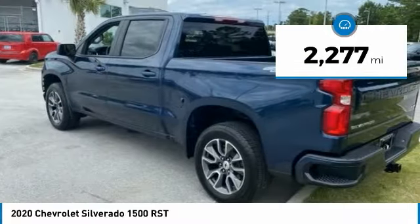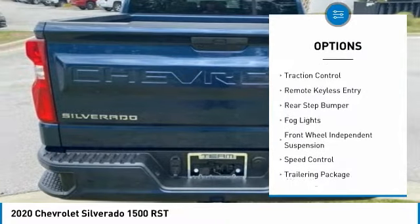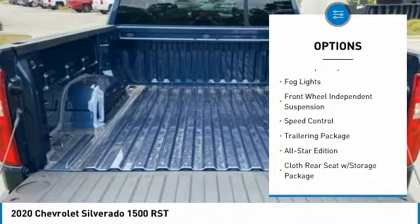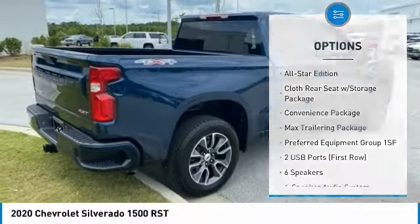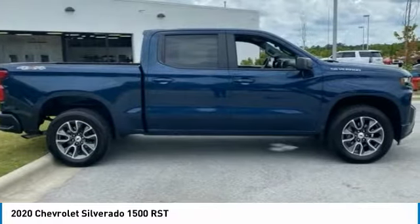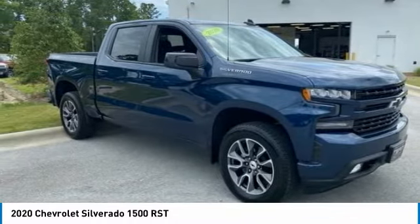Here are some of this vehicle's great options: electronic stability control, alloy wheels, brake assist, traction control, remote keyless entry, rear step bumper, fog lights, front wheel independent suspension, speed control, trailering package. Come see the car for yourself.